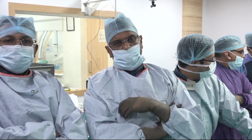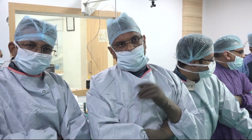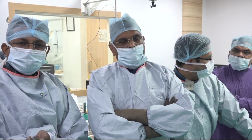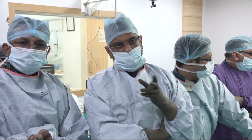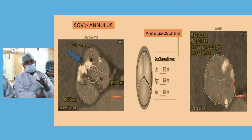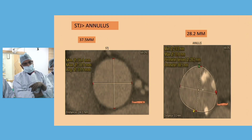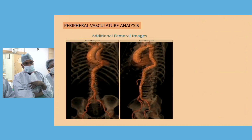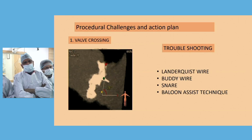We are not going to be very aggressive in pre-dilatation. The minimum diameter is 23, so we are just going to take a 22 millimeter balloon in this case. So these are about the valves. If you see, the coronary height is good, the STJ height is good, the sinus of Valsalva diameter is very good, so the chance of coronary occlusion is not there. But this is a very horizontal aorta. The angle is 78 degrees, and 78 degrees makes it almost very horizontal. So crossing the valve can be difficult for two reasons.